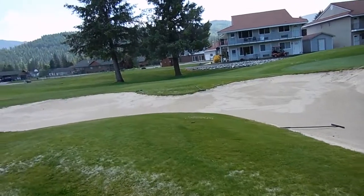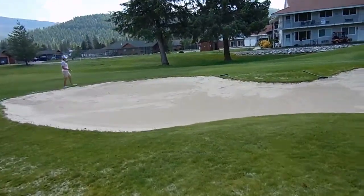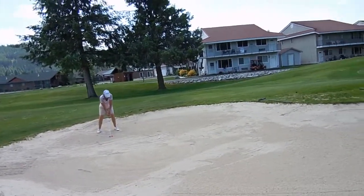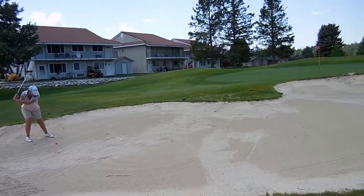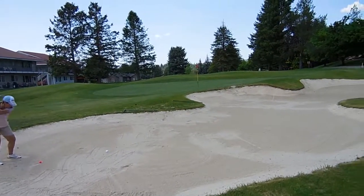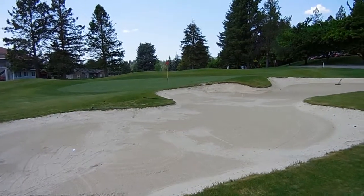All right, here we are, hole number 9. We're at the green. Sand trap to the right. Me and Sis are both in there. Watch though, she's a master. She's got this. A little too much, but it stopped.